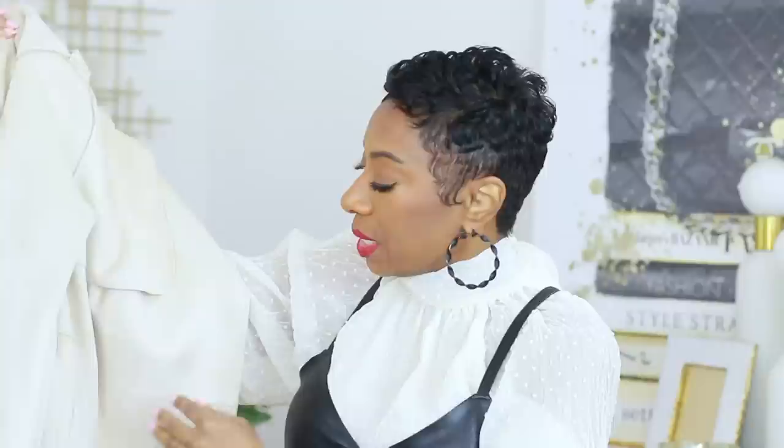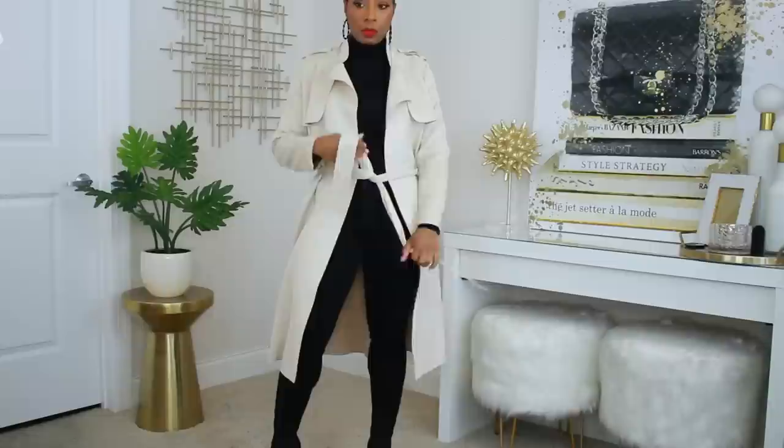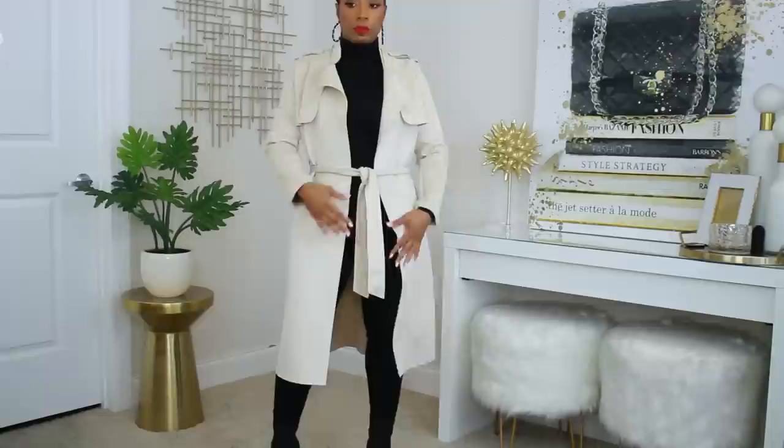And it's because of the fabric. This is suede or like a faux suede. So I like that a lot about it. This one also has a lot of detail to it. I love the cut of it. I like the way it belts. I like the way the back kind of drapes down. It gives you like this cape effect. It's just a real nice element to it.